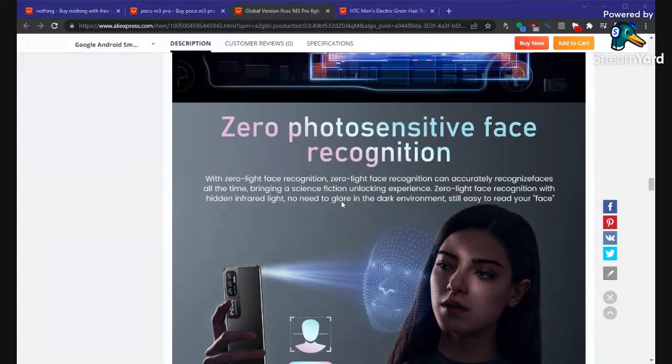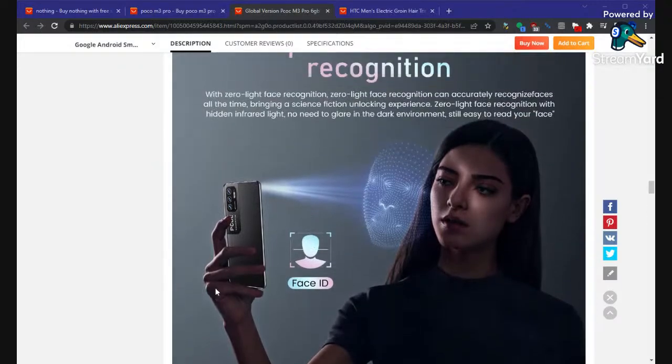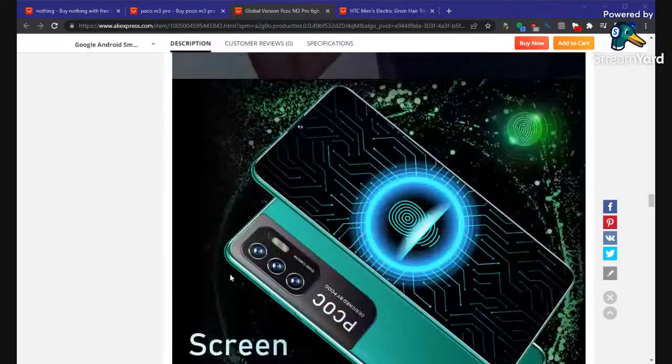recognize faces all the time. Bringing a science fiction unlocking experience. Zero light face recognition with hidden infrared light. No need to glare in a dark environment. Still easy to read your face, in quotation marks. Face ID. Okay. Yes. The thinnest phone I have ever seen.